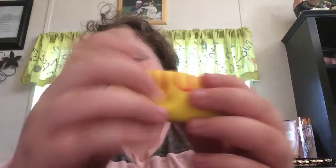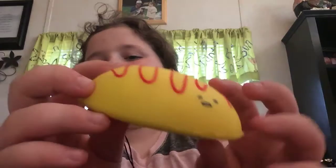Next one is this Gudetama. I think that's how you pronounce it. I have no idea. Is this Gudetama squishy? It's gonna be slow rising, which I don't really care. But yeah. Gudetama means lazy egg. I love this squishy so much. Oh my gosh.